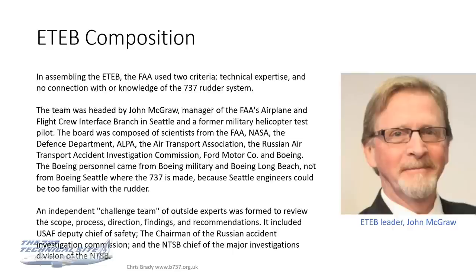In assembling the ETEB, the FAA used two criteria: technical expertise and no connection with or knowledge of the 737 rudder system. In other words, they wanted the best minds, but people who didn't have any pre-existing knowledge, ideas, notions or conceptions of the 737 rudder. The team was headed by this chap on the right, John McGraw, manager of the FAA's Airplane and Flight Crew Interface Branch at Seattle, and he himself is a former military helicopter test pilot, so a very capable man.